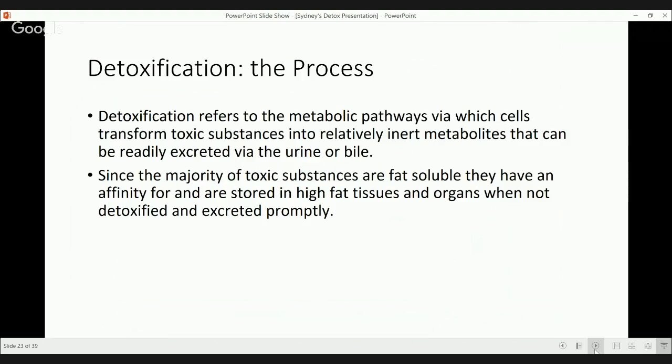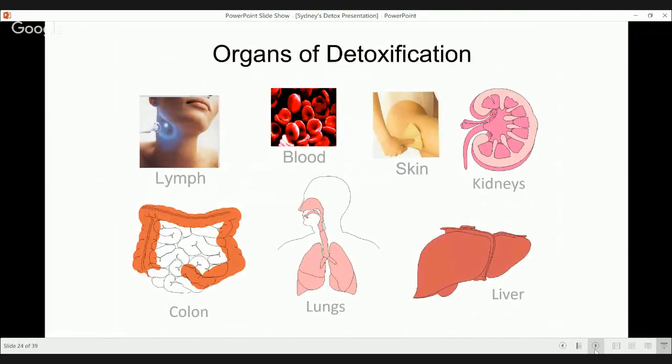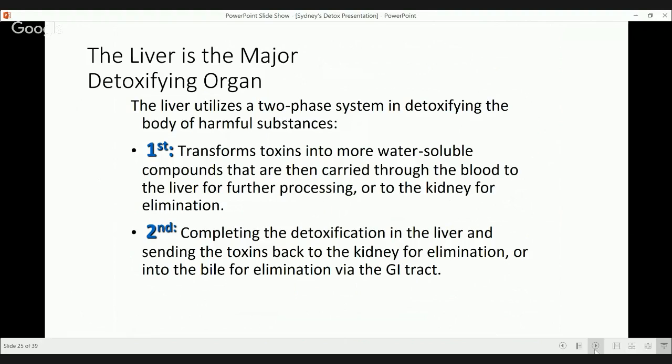So basically, I'm going to show you on the next slide here. Oh, not this one, but these are all of our organs that are for detoxifying. And skin is actually one of the largest, right? That's our largest detoxifying organ. We're going to focus primarily on the liver. And there are two phases to the system of detoxification.